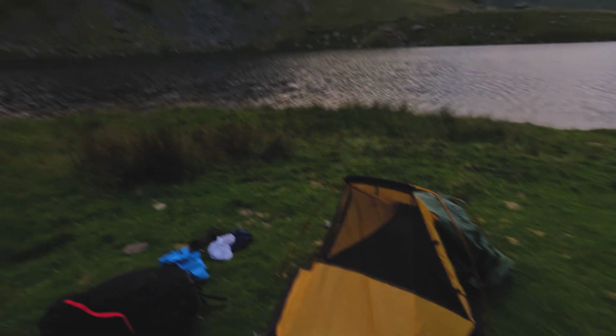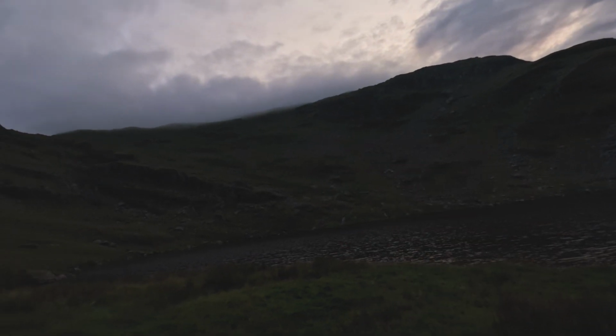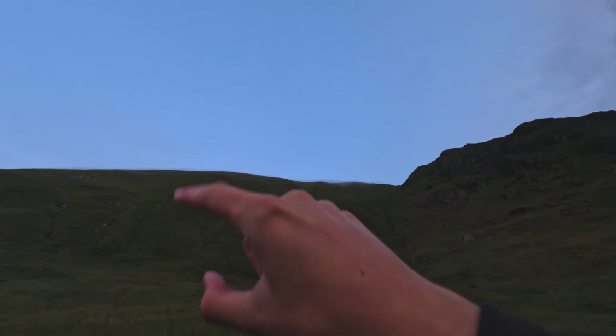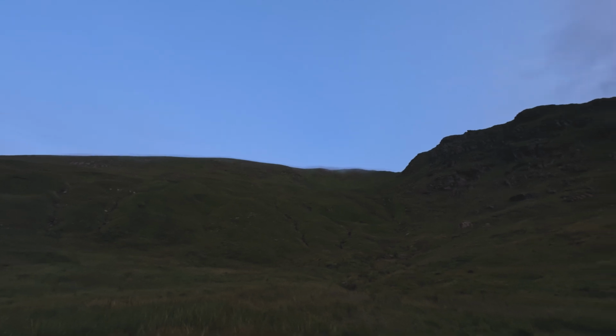So we're just setting up our tents, nearly done. And just look at this cloud creeping over. And also up there, look at that. See that very faint line, so the clouds just creeping over the hills.